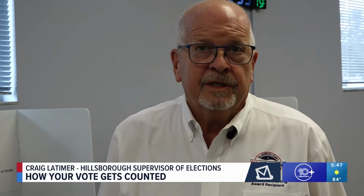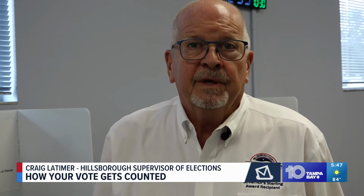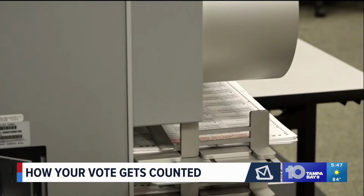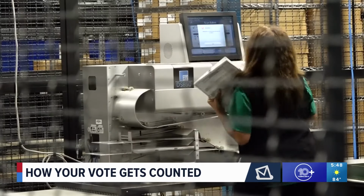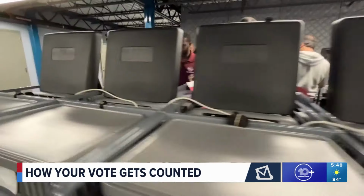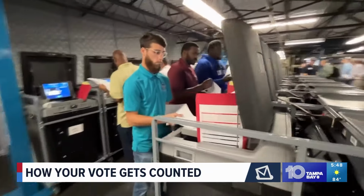In Florida, by the Constitution and state law, it's a secret ballot. So we're not going to give somebody a receipt that shows how they voted. Florida doesn't do that. Ballots are counted to make sure they match the number of people who used each machine. Your vote is tabulated along with anyone who used that same scanner and is then stored on an internal server, not connected to any other machine, computer, or the internet for security reasons.